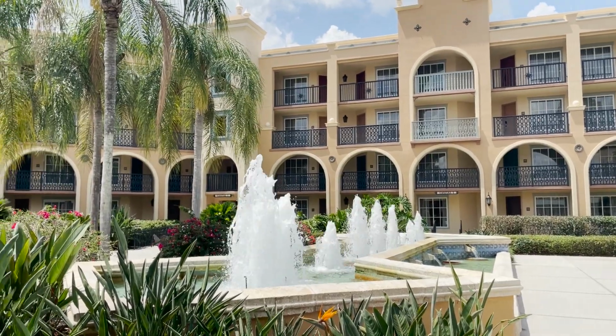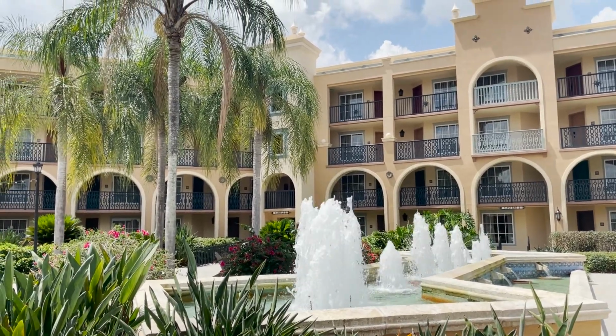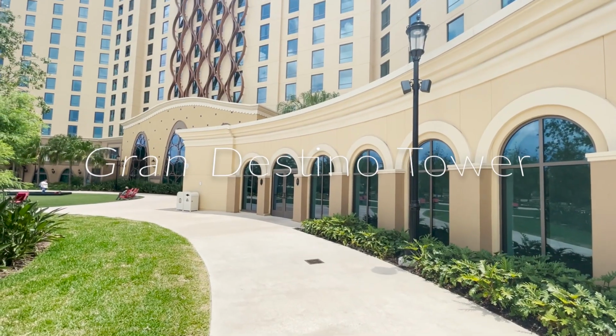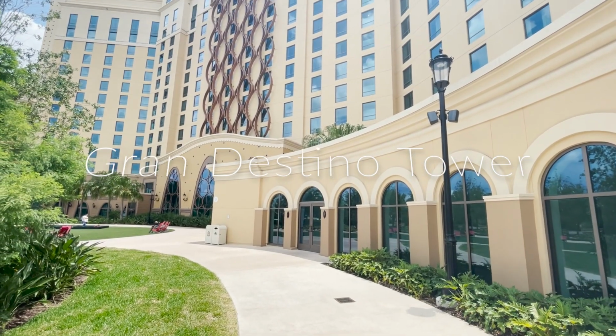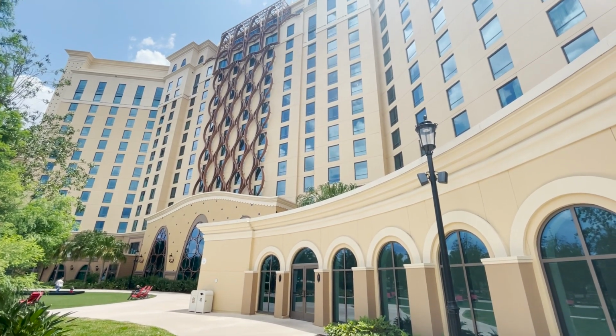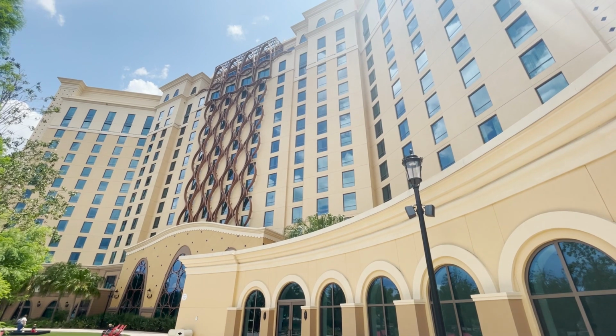Now, speaking quickly on those upgrades, you'll see in recent years, Disney has come along and they've actually added a brand new tower, which is the Gran Destino Tower. And of course, they have upgraded all the rooms. So that's important for you to know going into these top 5 because that is going to play a major part of why we think you'll enjoy staying at this hotel.